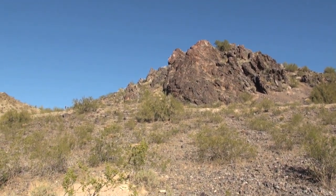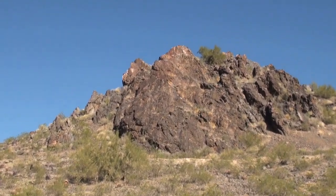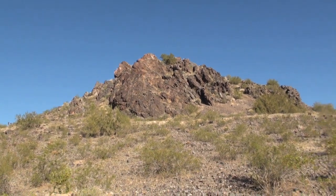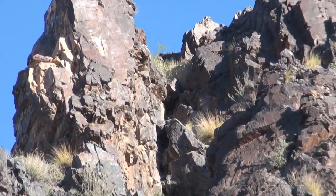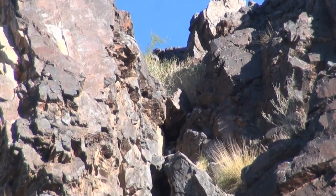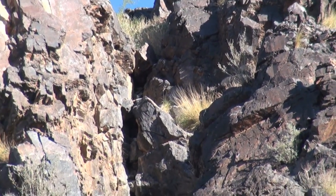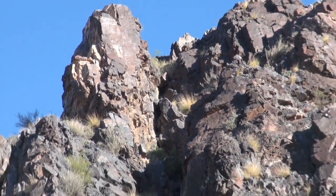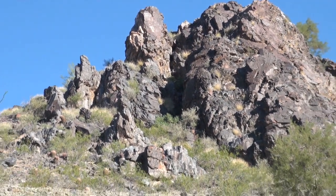Pretty hairy little rock. Trail goes all the way around it. See what I mean about the grass up there and everything? Yep. There's a lot of water up there for some reason. I think we should figure out why. It doesn't look like anyone's checked that out in a long time. I think we're in the middle of nowhere. Here we are, Cave Creek Road and Cactus.